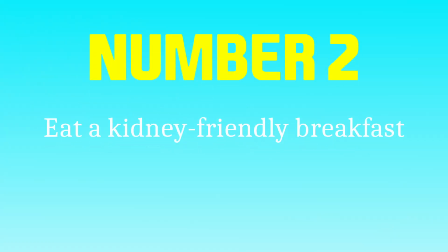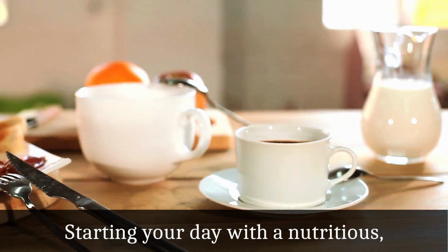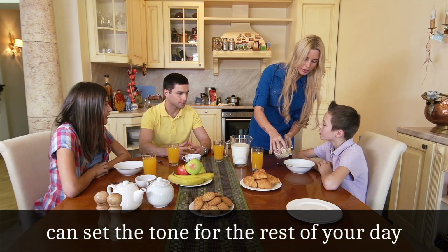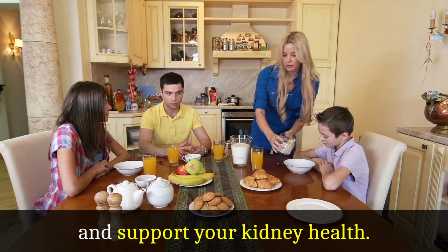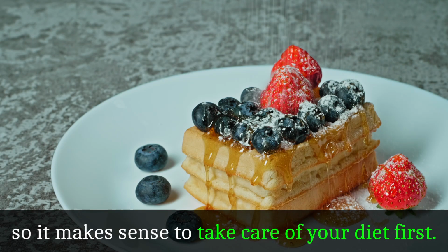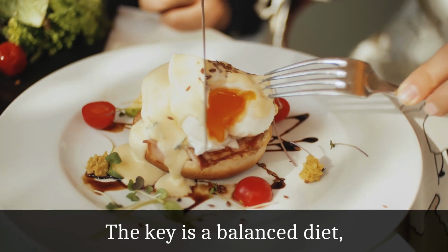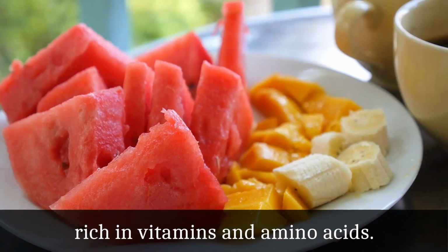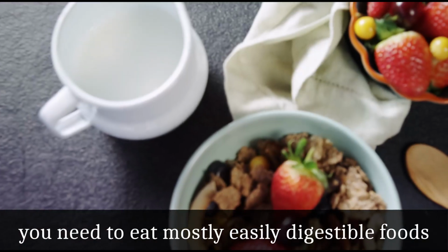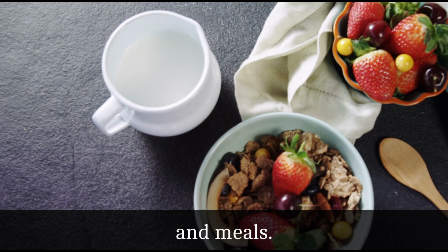Number 2, eat a kidney-friendly breakfast. Starting your day with a nutritious, kidney-friendly breakfast can set the tone for the rest of your day and support your kidney health. You are what you eat, so it makes sense to take care of your diet first. The key is a balanced diet, rich in vitamins and amino acids. If you want to take care of your kidneys, you need to eat mostly easily digestible foods and meals.